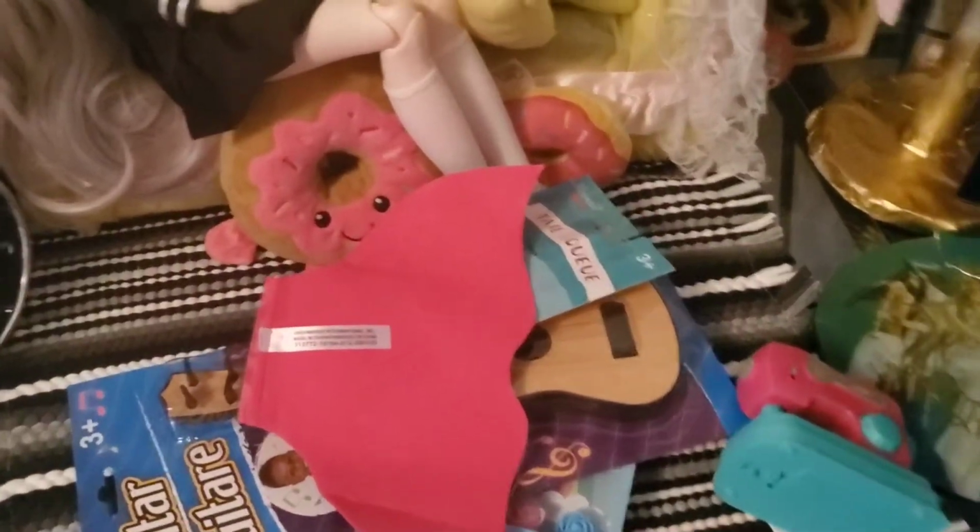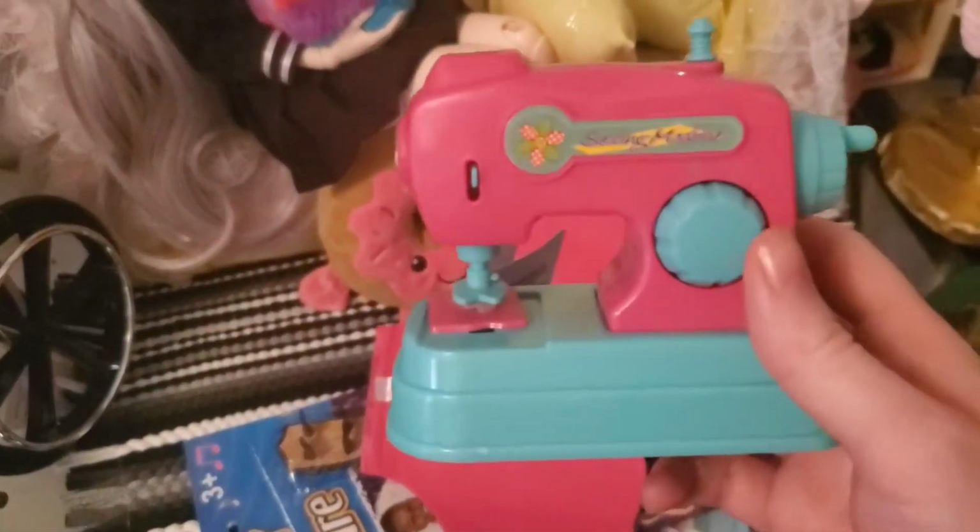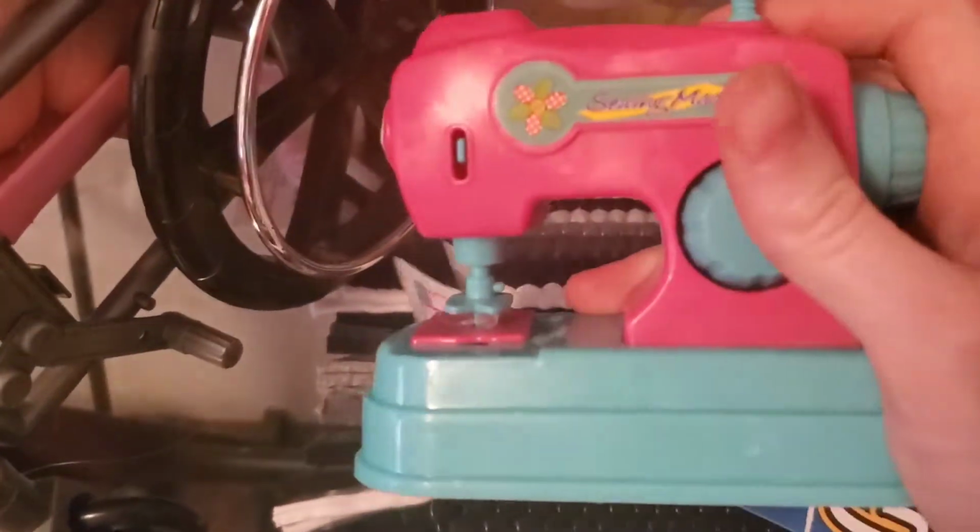Okay, so this is what I ended up picking up for my dolls from Dollar Tree this time. I found this cute little sewing machine. I think it's supposed to work. It's supposed to do something. I'm not sure. Very cute.